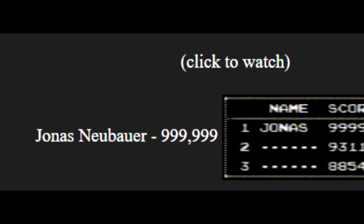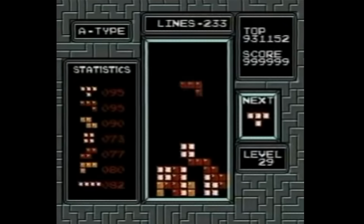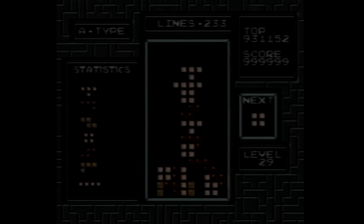Jonas Neubauer had established a name for himself as a Tetris master. Only question was, now that someone had maxed out the game, what was there left to do?